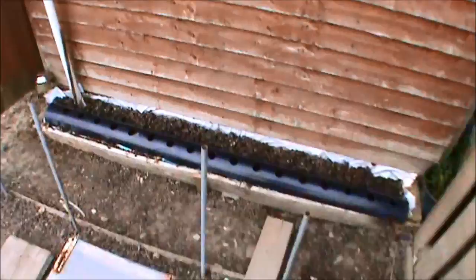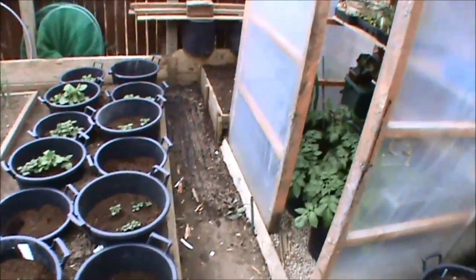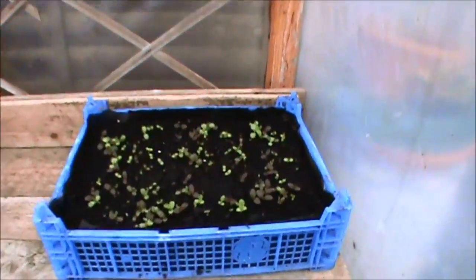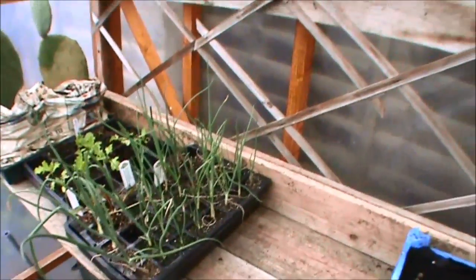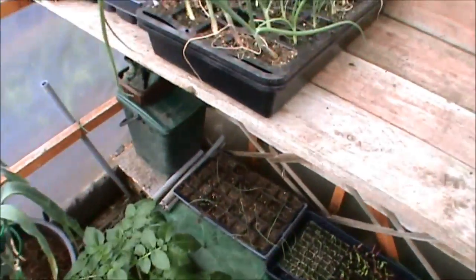Right. What else we got here now? I think I'll show you the top end of the garden. I'll show you in here. This is just some mixed lettuce, you know, if they come again. Just leftover onions and mesobrine shallots. Down there some more little beetroots and more shallots.